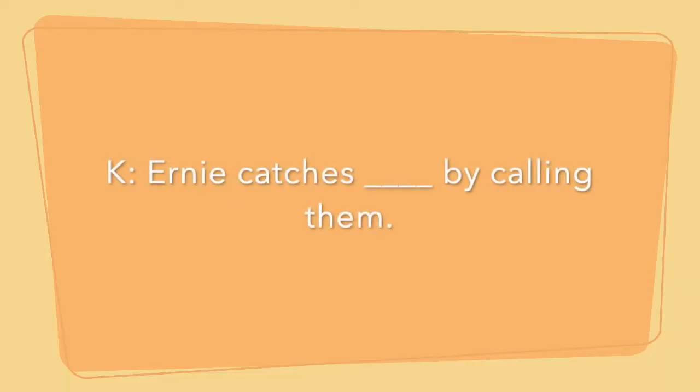So kindergarten, I'm going to put a prompt up here in just a second. Your prompt is going to be, Ernie was catching by calling them. So kindergarten, in a second here, copy that sentence down, fill in the blank telling me what Ernie was catching. All right. And first grade, in a second here, I'm also going to put up your prompt, but you're going to write two sentences. The first sentence, you're going to tell me what Ernie was doing. The second sentence, you're going to tell me how Ernie was doing it. All right, here are your prompts.